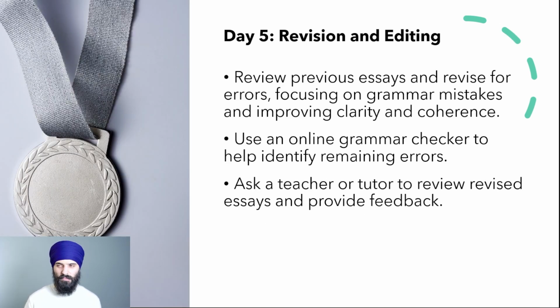And day 5, this is the end of the plan. That's basically revision and editing. Here, you should review your previous essays and revise for errors. So all the essays that you've written, try to find the mistakes in those, see what those mistakes are, and of course, fix the mistakes. Focus on grammar mistakes and focus on improving clarity and coherence. Of course, use online grammar checker if you have to, to find what the errors are. That'll help. Or if you need help, ask a teacher or a tutor to review basically your essays. So that's something I would highly recommend.